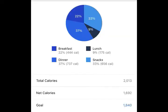This is the calorie count for today. I ate a total of 2,013 calories, and we see the breakdown here in this pie chart. So dinner was my biggest meal, calorie-wise, at 737 calories. Next up is snacks. I do not apologize for this. 656 calories. Next up, breakfast, 444 calories, and lunch, 175 calories.